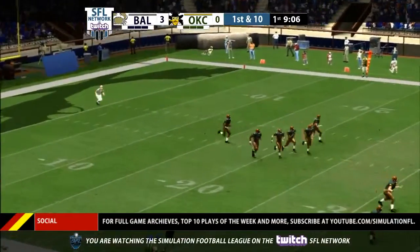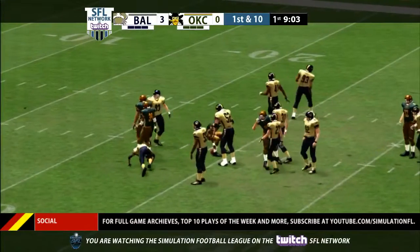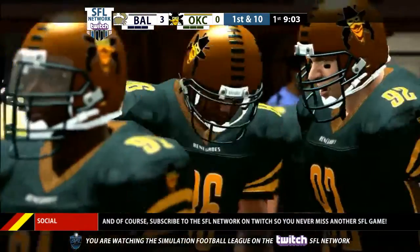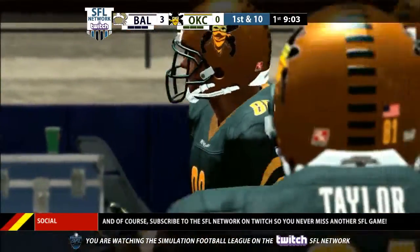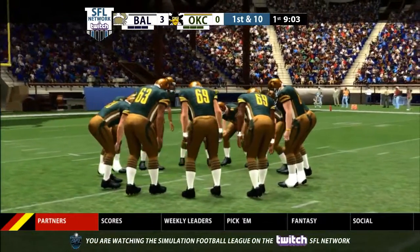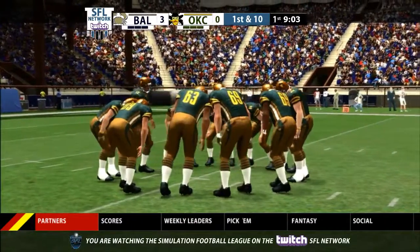As Baltimore kicks it away from the 9, Oklahoma City on the return and flattened at the 26 like a pancake. First down, OKC. And for the first time after nearly 4 minutes, the Renegade fans will get to see their new quarterback, Joseph Redfeather, for the first time here at home.